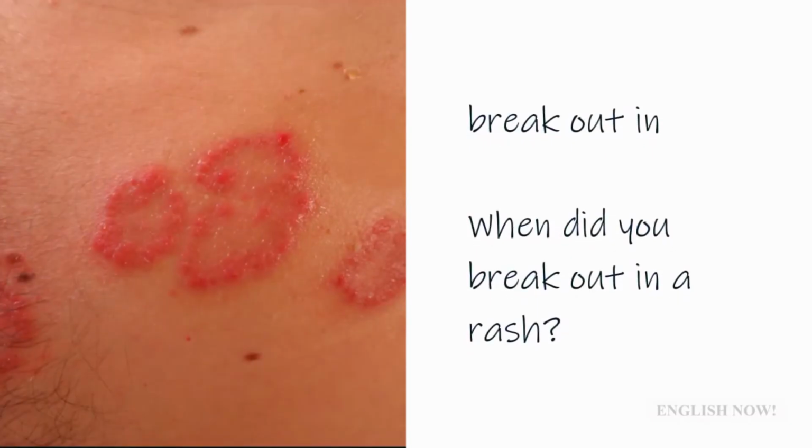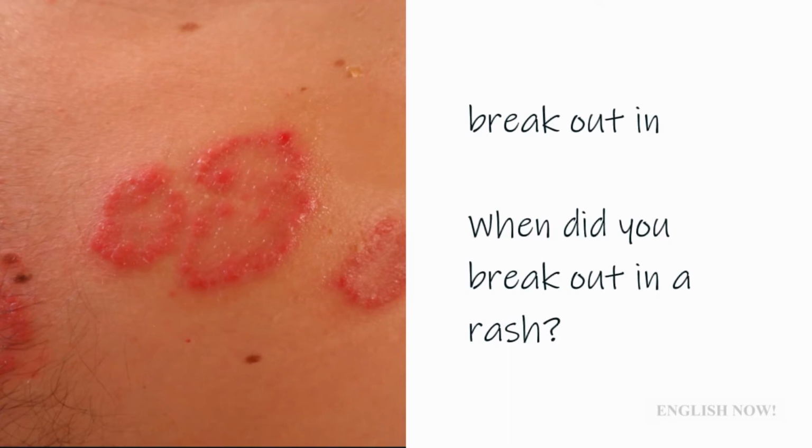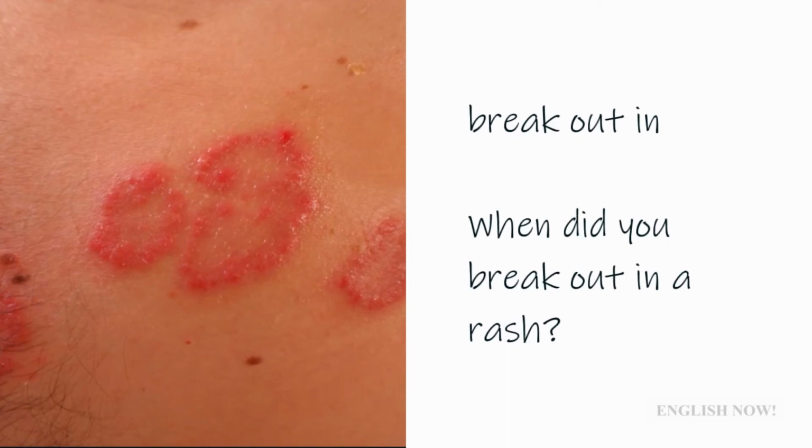Our next phrasal verb is break out in. And our example, when did you break out in a rash? When did you break out in a rash? So this means to be suddenly affected by something unpleasant on your skin. So here we've got a rash, so it would be things like that, skin problems. We could use it with break out in. When did you break out in a rash?